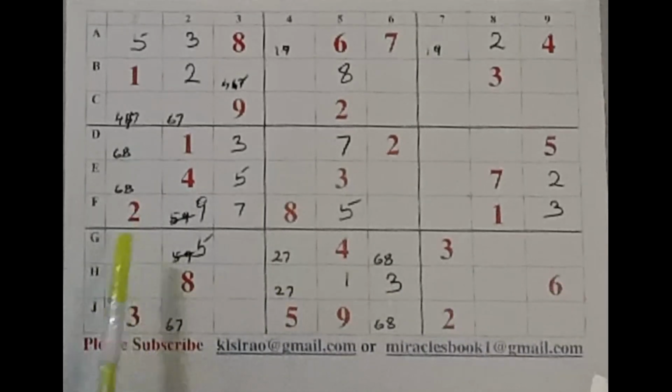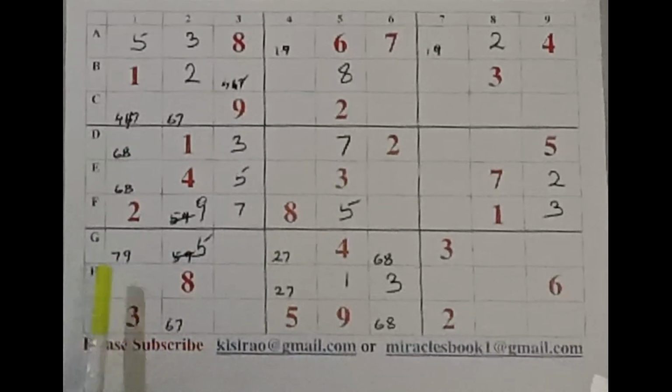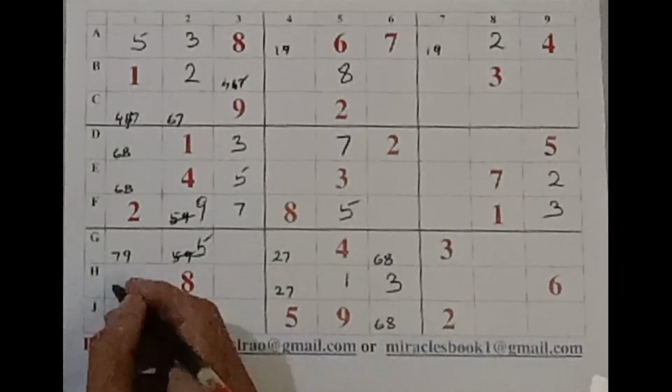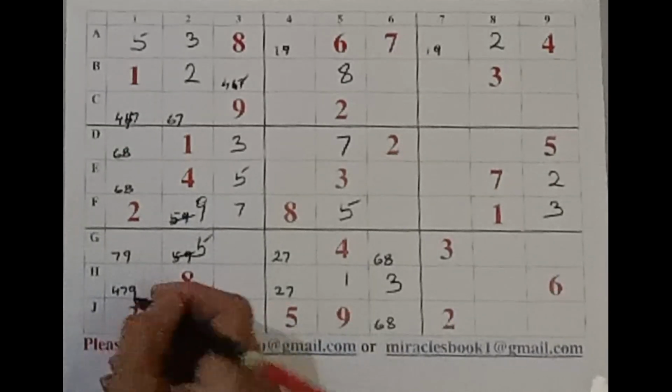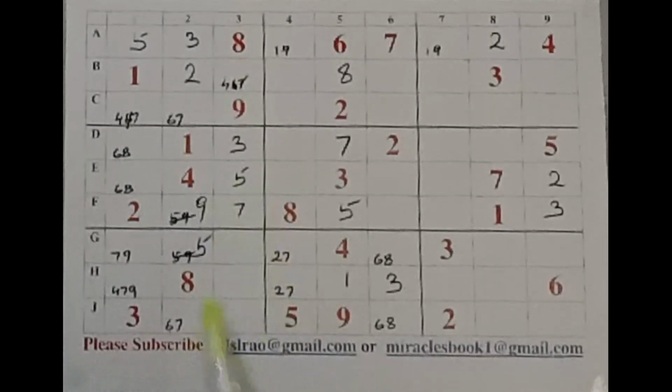Okay, we shall assign them. Having studied that, 7 and 9 here. Here 4, 7 and 9. Okay. And now we shall have a look at this column also.